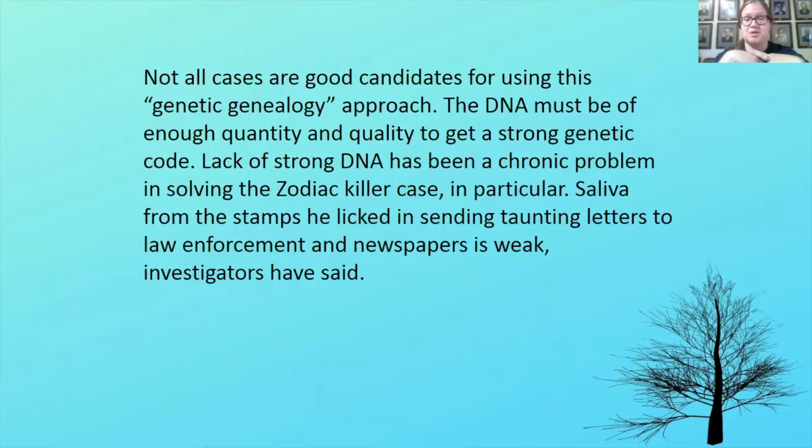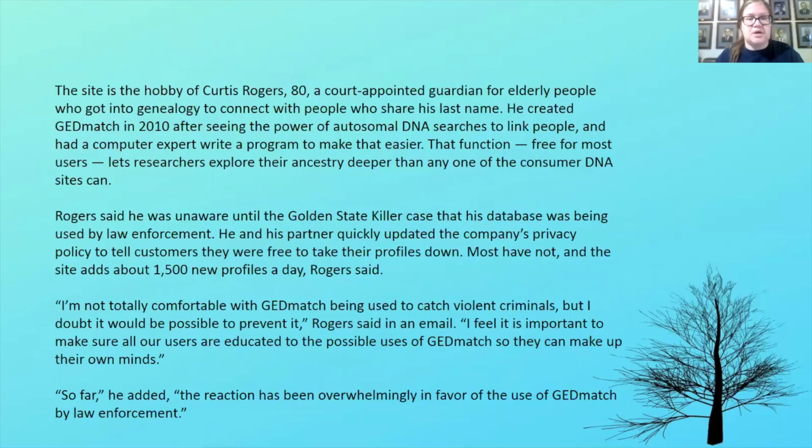And that's just up to you if you want to use GenMatch or anything like that. GenMatch is actually a hobby site of a person, and he created it in 2010 after seeing the power of DNA searches to link people, and got a computer program expert to write a program that made it easy and functional for usage. It says that he was unaware until the Golden State Killer case that his database was being used by law enforcement. So they quickly updated their privacy policy saying, hey, you're free to take your profiles down. But most of the people have not, and the site adds about 1,500 new profiles a day.